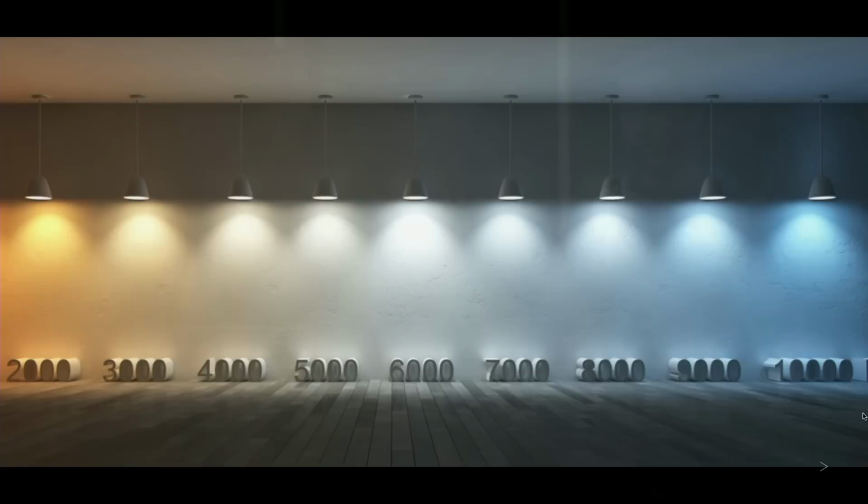So, hack number two, understand color temperature. This is important because your camera needs to reproduce whites and colors accurately, right? We don't want weird skin tones. We don't want blues and yellows and just strange colors happening. So understand color temperature. So, simple color temp 101 here.